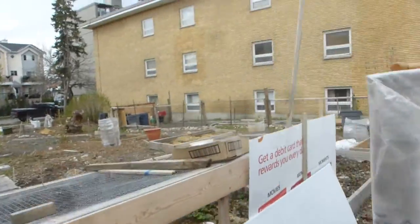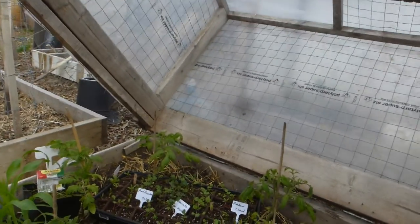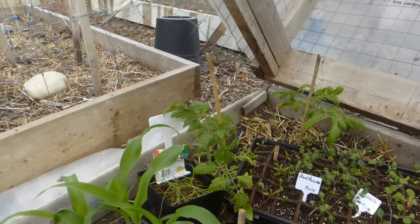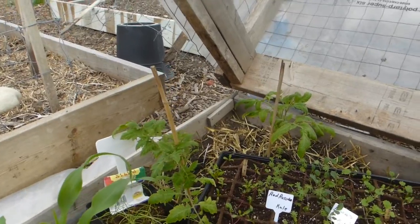Haven't planted that yet. This is the greenhouse I constructed. It was an old rabbit cage. I wrapped it in plastic and put hinges on that back corner. And there's the first set of tomatoes in. I actually bought a corn just for a lark. Corn probably won't make it here.